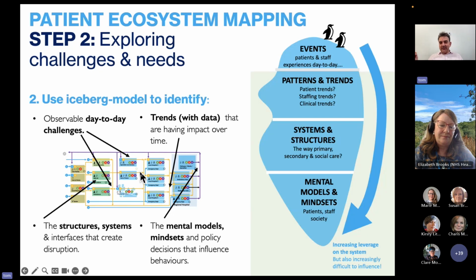Interestingly, yesterday, Healthcare Improvement Scotland decided it was going to do audits of every maternity unit in Scotland. That's fascinating to me. That's looking for observable day-to-day challenges inside a box. All the challenges in maternity units are probably due to the fact that 1 in 10 expected mothers now have diabetes, there's a 25% obesity rate, and the age at which people are presenting to maternity units has gone up.